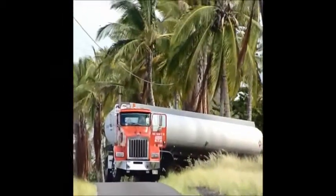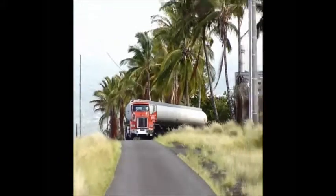So let's get this right. We had free power that we know ran for 20 years on this island that the world does not know about, that was shut down so that they could buy power from the utility that runs the facility now using fossil fuels.